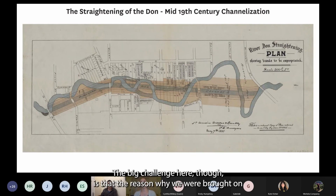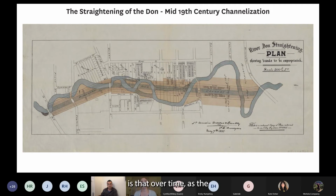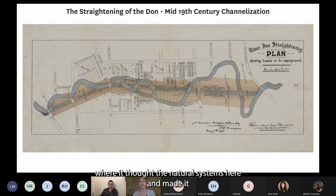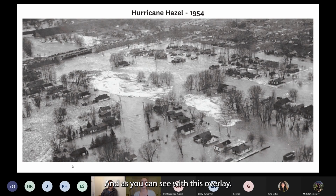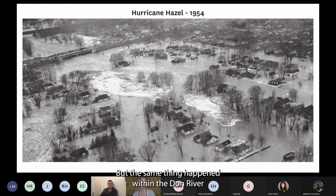The big challenge here, though, is that over time, as the river was industrialized, it was channelized, and it really started to create a condition where it fought the natural systems here and made it so that a river that really needs to be wide and have a large floodplain is channelized. As you can see with this overlay, over time it broke the bounds of that channelization. This is an image of Hurricane Hazel, and this actually is of the Humber River. But the same thing happened within the Don River in 1954.